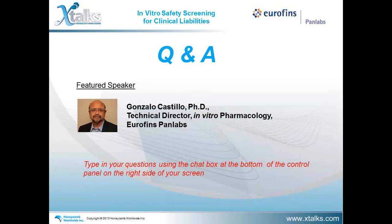So in general, 100-fold difference will give you enough of a safety margin. Never go below 10, and 1,000 would be even better, right? So 100-fold, I would say that is the minimum that you have for this type of margin.